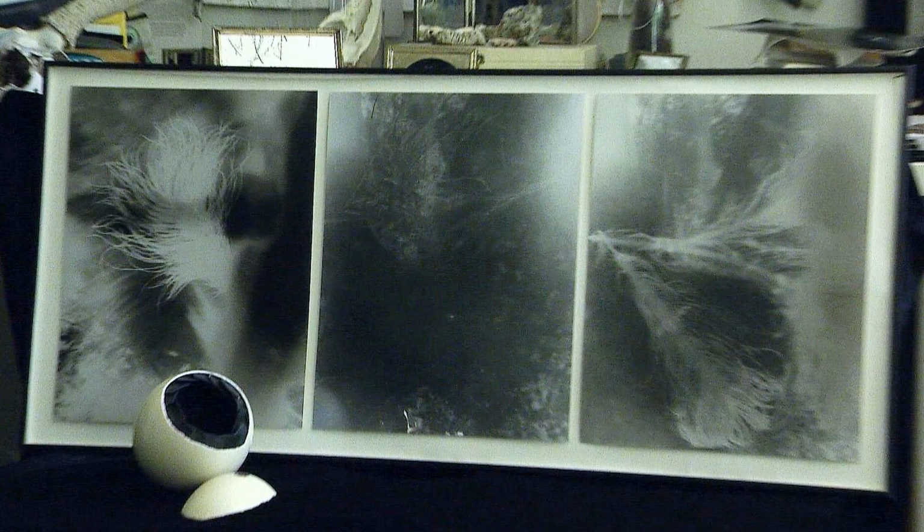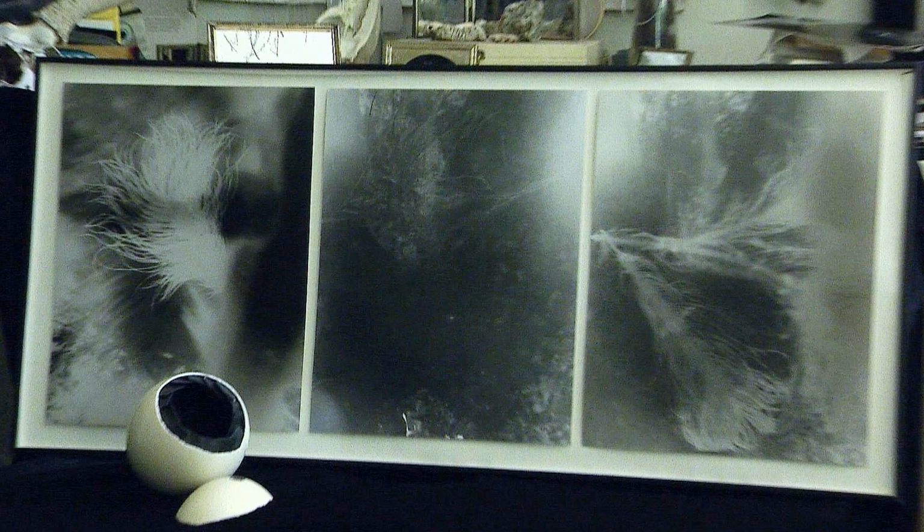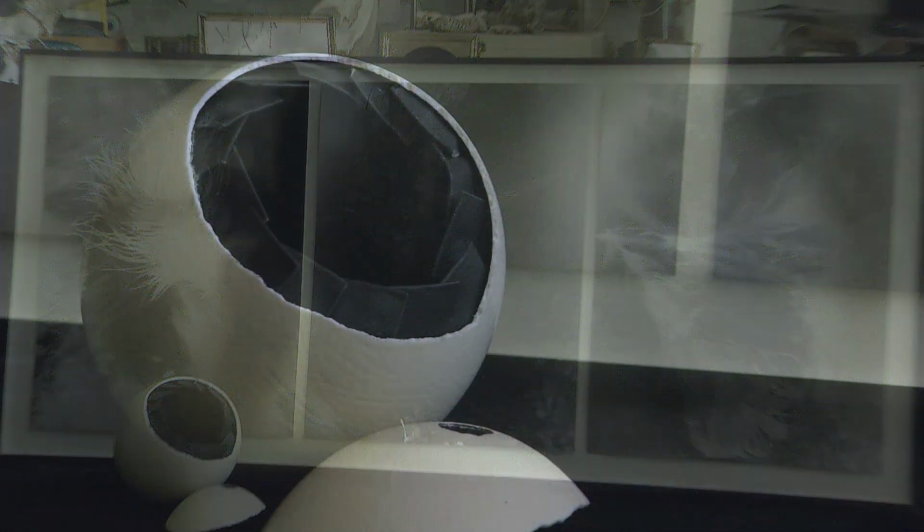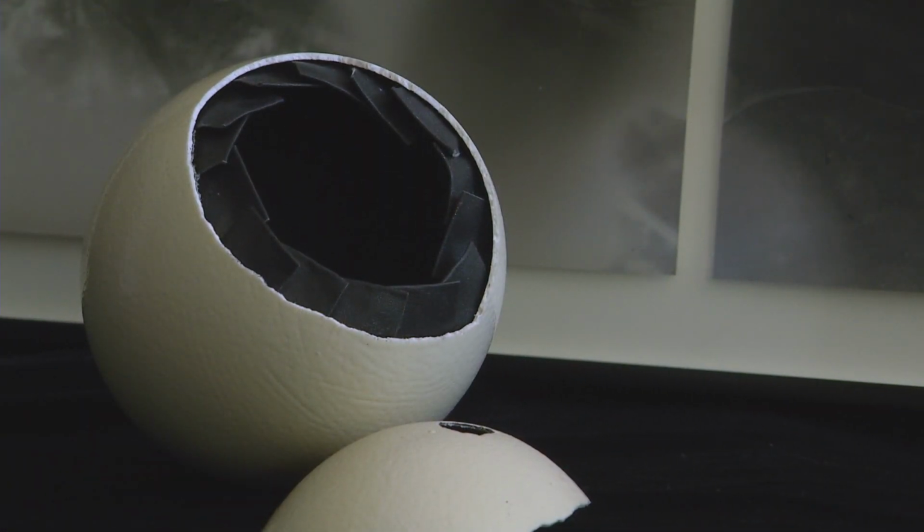I did a piece in a show in Chandler. I made a pinhole camera out of an ostrich egg. This was the camera that I took these images with. I show internationally as well.